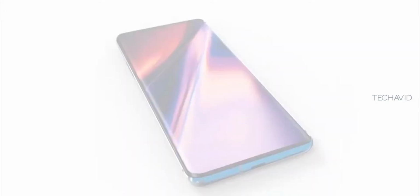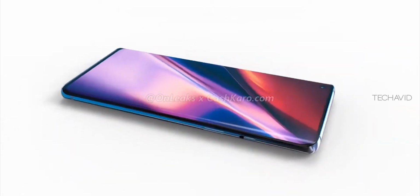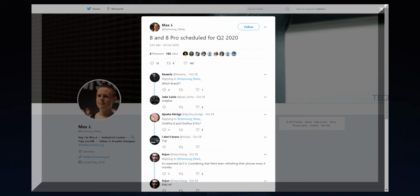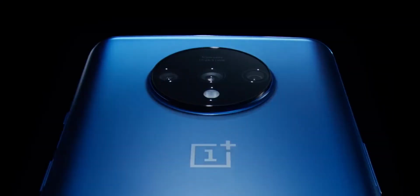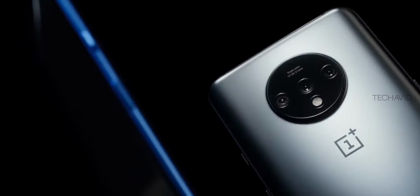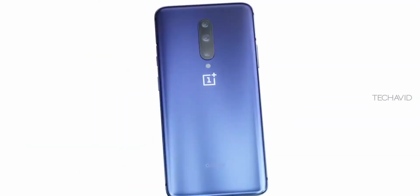So by now you already know that the OnePlus 8 and 8 Pro are in the making, but now we know when it will be released. Tipster Max J has claimed in a post that the upcoming flagship devices are scheduled for the second quarter of 2020 and that the official product introduction might take place between the months of April and June. The OnePlus 6 was revealed on 22nd of May and the OnePlus 7 and 7 Pro were revealed on 14th of May, so April to June seems viable.